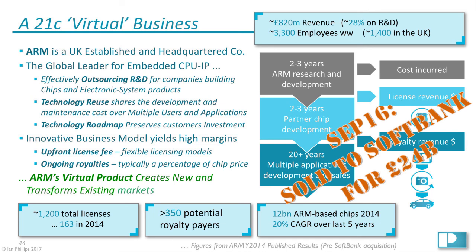And it made over $1 billion a year in its final years before it was acquired by SoftBank recently for £24 billion. Now, a company which is only 4,000 people big worldwide at that time and doesn't have a factory anywhere, to have a value of £24 billion that somebody was prepared to actually put that money on a table to buy it means it's a very real business. And yet it's a business which, as we've said before, governments have difficulty identifying with.